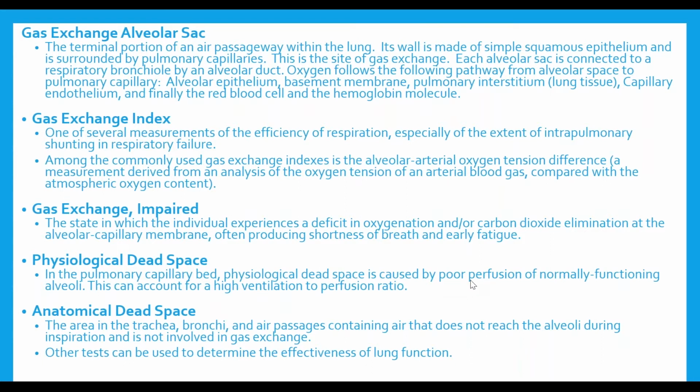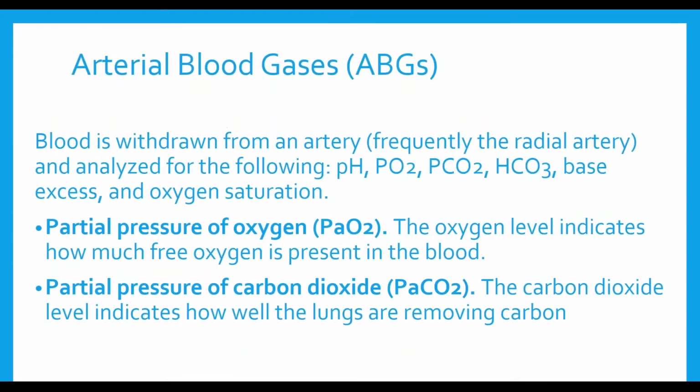Blood is actually withdrawn from an artery. The sample's taken from an artery, usually the radial, and is analyzed usually for pH, PO2, PCO2, and HCO3. And you probably have to know the normal values of these, and they will show up on the exam. They're a range which is considered normal. It can be low, it can be high.